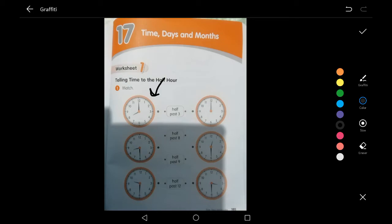The hand of the minutes is on 12, which means 0 minutes, and the hand of hours is on 8. So it is 8 o'clock. So none of those choices is 8. Let's go for the next one. This one.